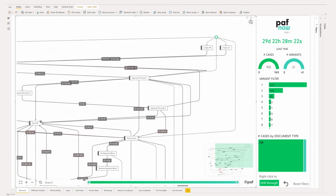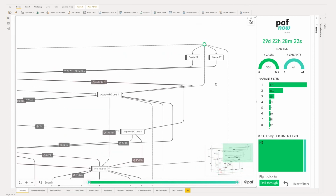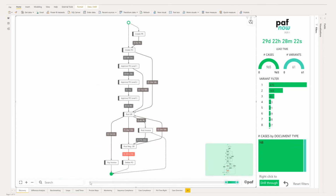For instance, when I zoom in here, I see that the process not only starts with creation of purchase order, but that there are also variants which started with, in this case, creation of purchase requisition, or on the right side with the creation of a shopping cart. I can also use the slider down here to decrease the complexity again, but by taking away the most frequent variants. So when I move it from left to right, then I see the least frequent variant here.